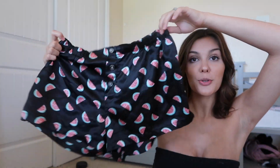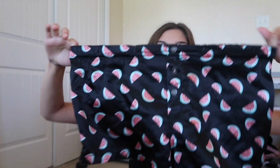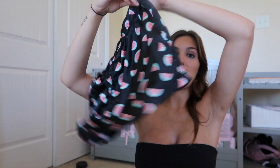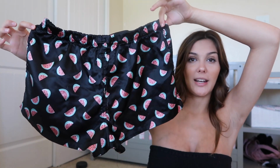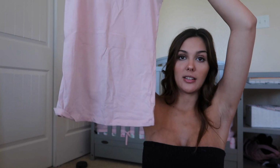I have my watermelon shorts, and these fit me so well right now, but the thing is they're actually high-waisted and I have to wear them under the belly right now. Right after I give birth, I think I wore these, not in the hospital with Harper, but when I got home, and they were just so comfy. They're a silky material. They're so comfortable, so stretchy. And they're decently long in the back, which I like. My butt cheeks are not going to be hanging out at the hospital. And then along with that, I brought myself just a tank top.